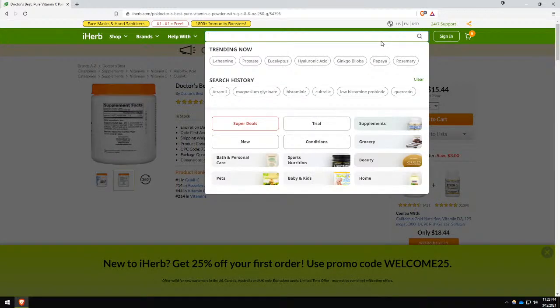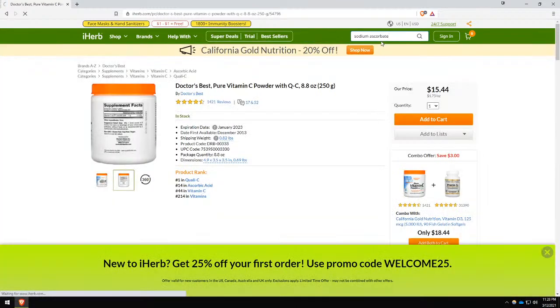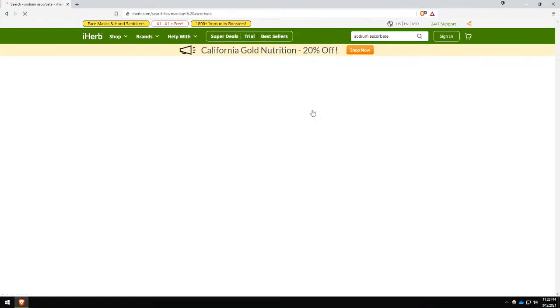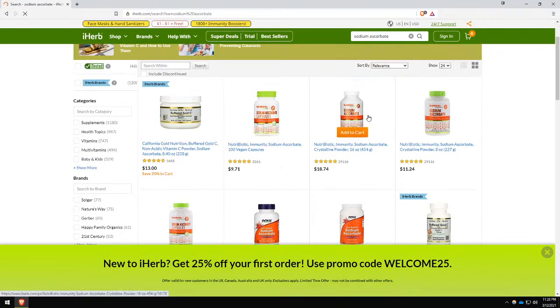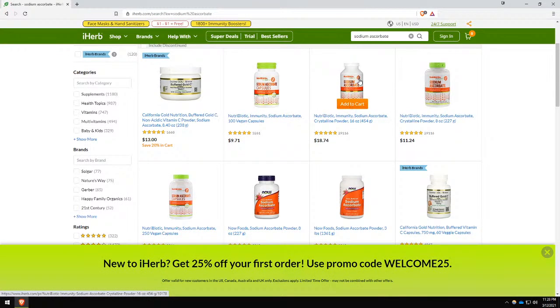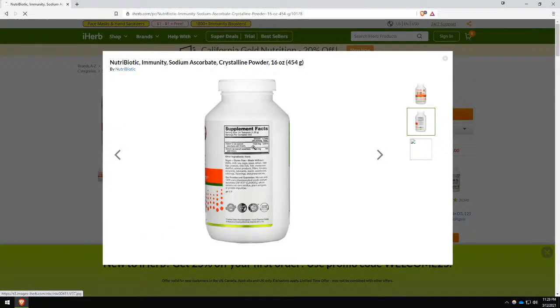If you have gastritis or a queasy stomach, you've got to use buffered vitamin C. So instead, for buffered vitamin C, I recommend sodium ascorbate, and one of the best non-GMO sodium ascorbates there is is Nutribiotic. It's from non-GM corn dextrose fermentation. So just get yourself some Nutribiotic if vitamin C causes gastritis or makes you queasy, and mix it in some juice or some water. It won't taste that great in water.